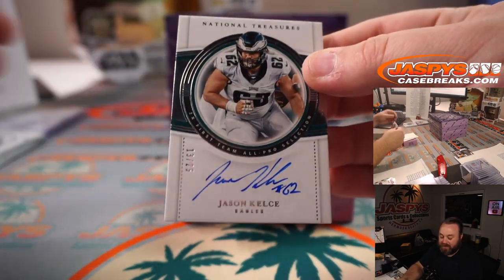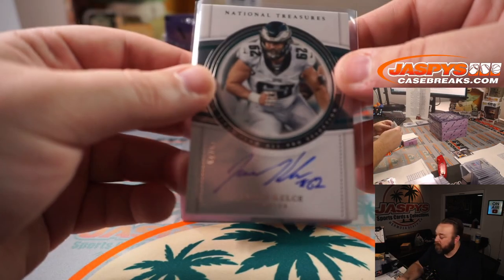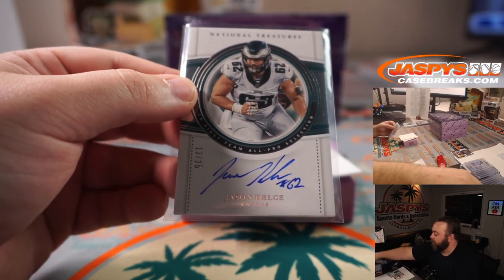Jason Kelce, 13 out of 25 for the Eagles. Part of the Dolphins random number block. That is spot three, Travis Abramson.